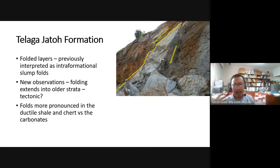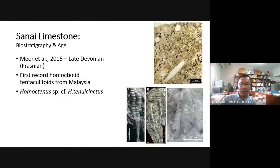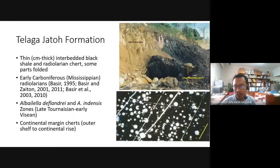And this also explains why you don't get the same kind of nice contact in the other DC boundary outcrops. It's just that we have black shale and chert at the bottom, and it is easily deformed compared to the harder sandstones of the Kubang Pasu formation above. Also, I should mention the Sinai limestone is only observed at this outcrop for some reason, and that is another problem that we need to solve in the future.